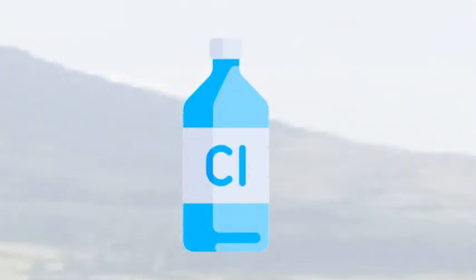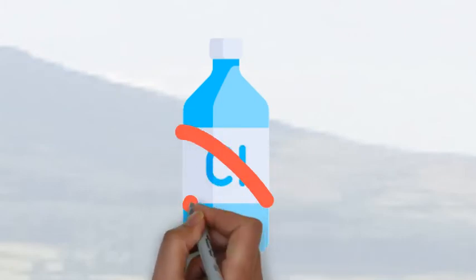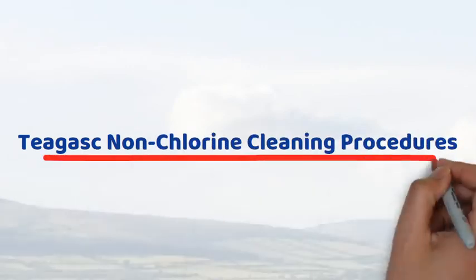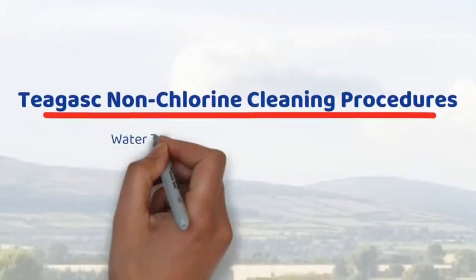The biggest problem facing dairy farmers is the banning of chlorine-based detergents from the wash system. Chagisk Moor Park has updated the minimum requirements for washing with chlorine-free detergents as follows.